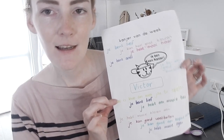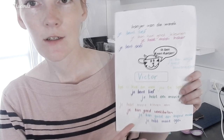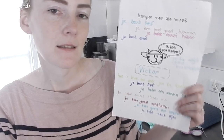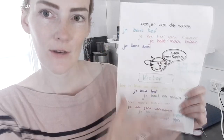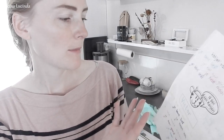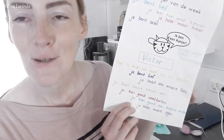Look how sweet this is from the school, in my son's class. Every week they have a little, I don't know how to translate it. It's like the kids take turns to be the hero of the week, and then everyone else gives compliments, and then the teacher writes everything down. So they all get their turn. So my son has all these sweet compliments here, like, you color very well, you have nice hair, it is fun to play with you, you have a nice bag, nice clothes, you can play soccer well, etc.